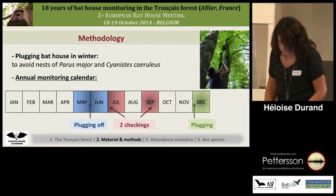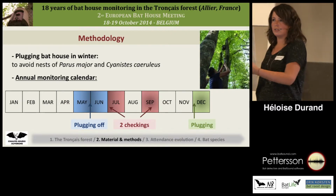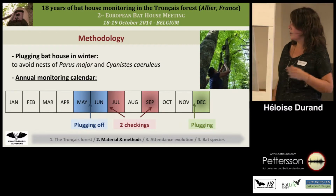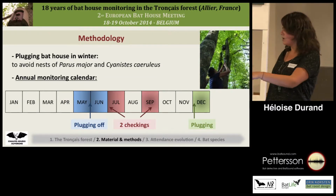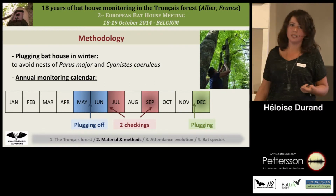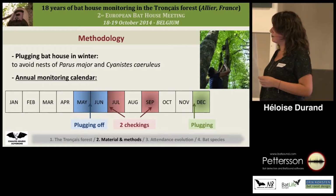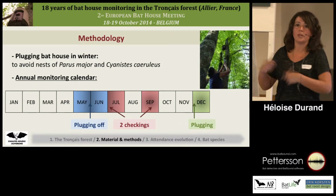And we plug our bat houses to avoid birds nesting, because we just like bats, and these houses are for bats. So we go between May and June to the bat houses to plug them with rags. Then in the course of 1 year we do two checkings, one in July and one in September, and then in winter we go to plug the bat houses if they are empty, of course, and then we continue.